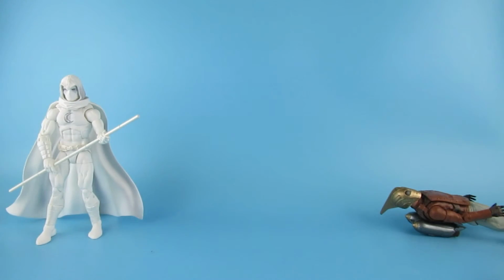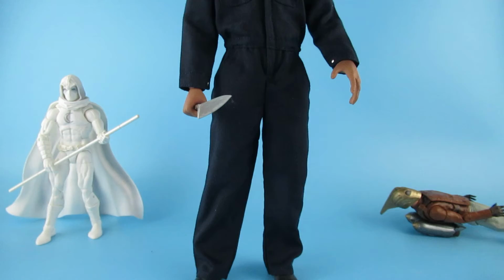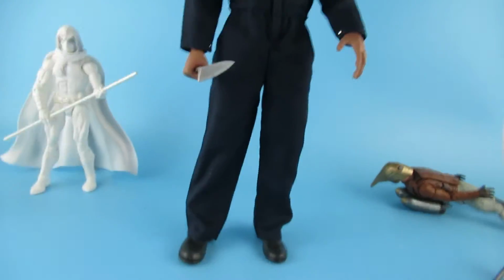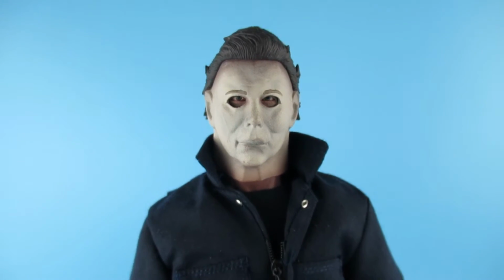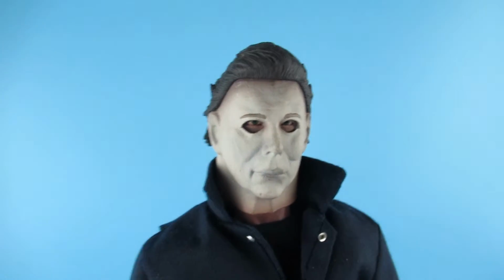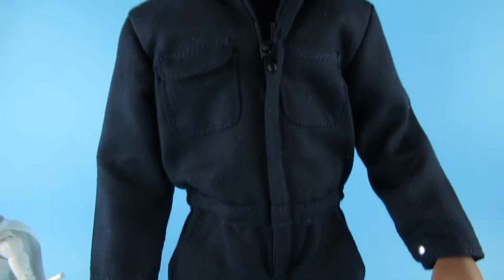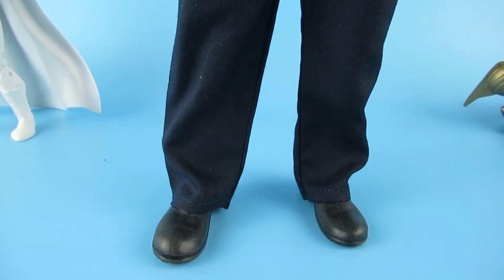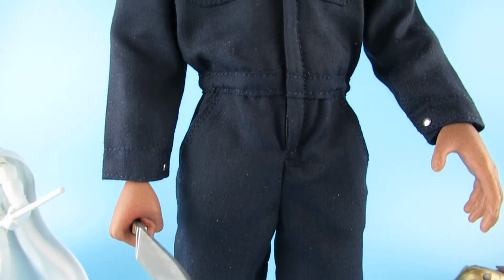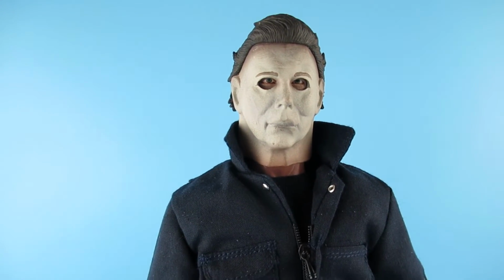Oh, we've gone out of focus. So next we're going to have... we'll go for this one. Yeah, it's a little bit out of focus, but it is the Trick or Treat Michael Myers from the first film, isn't it? I just think any Michael Myers figure is always cool. I had the other Michael Myers figures, but I realised that they were from last year. So yes, I just thought I would throw him in there because he's just a cool figure.